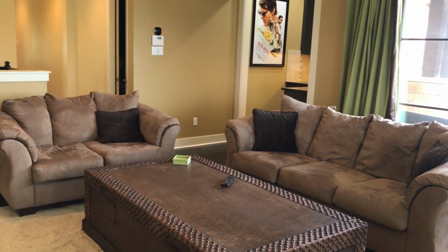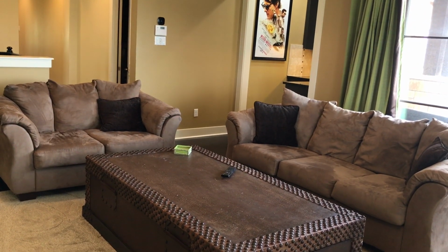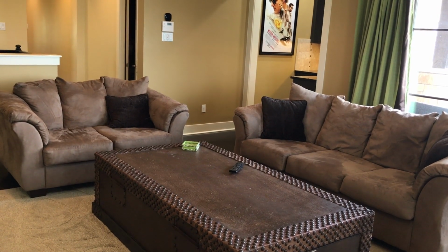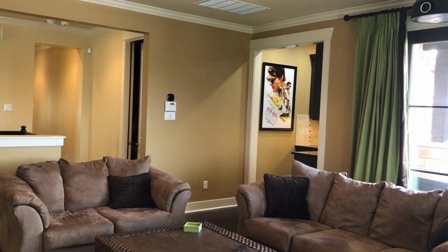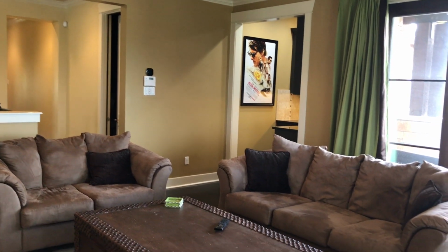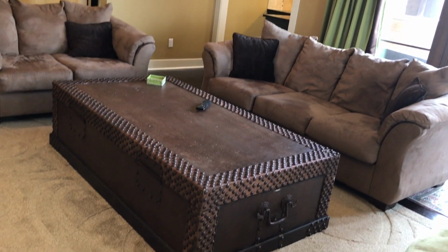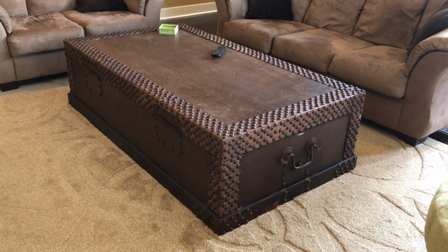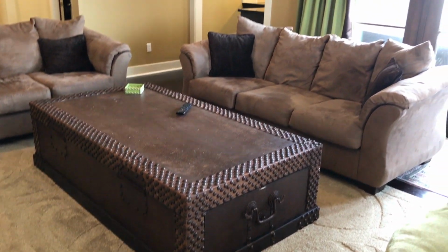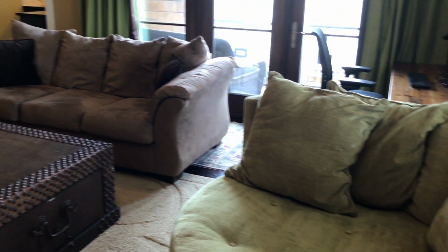We have lots of seating space up here, and we really enjoy coming up here together as a family or when we have friends over to watch a movie. This large coffee table has tons of storage inside, and I have games and extra blankets in there.